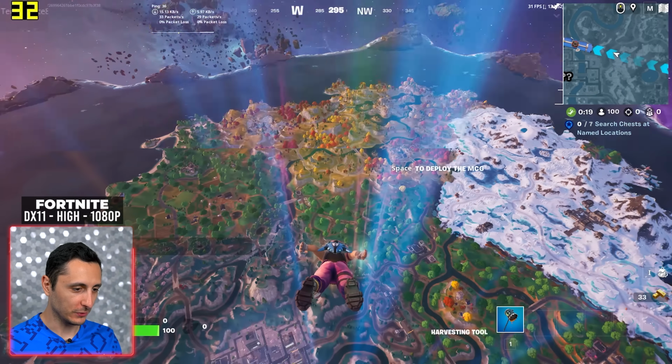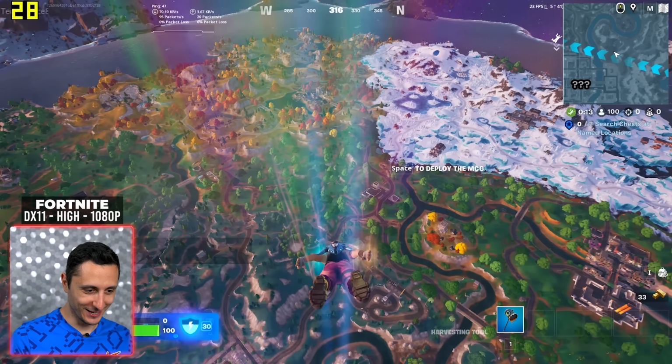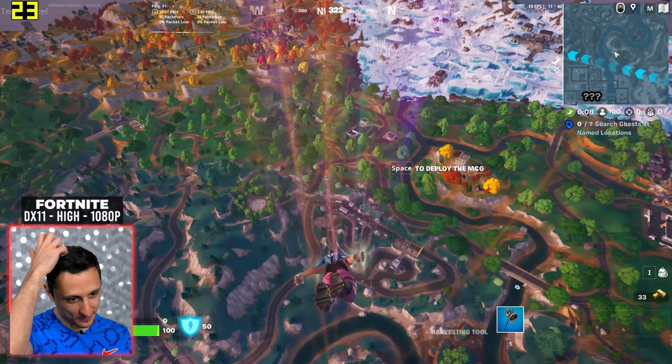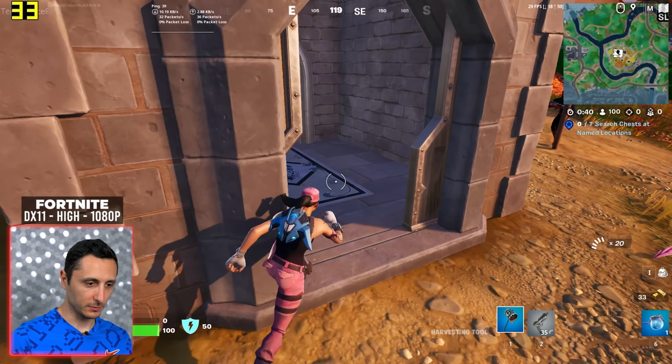Oh my lord. Look at those frame drops. This is actually insane. Maybe it'll stabilize when I land on the floor. Let's just give it a chance, why not? Oh my, this is so bad. This is definitely not even playable.